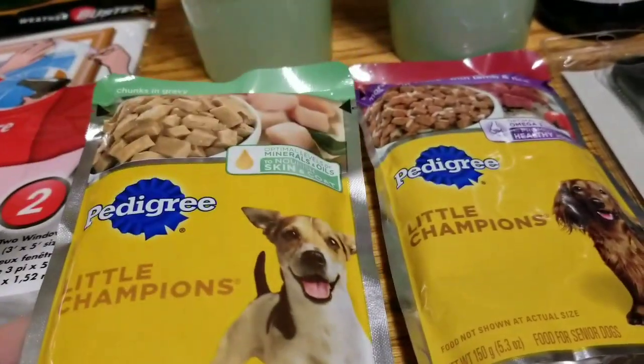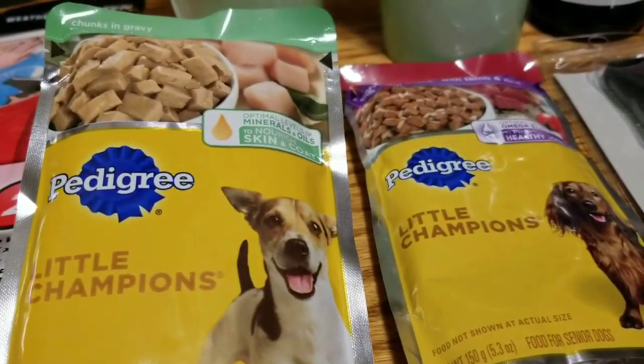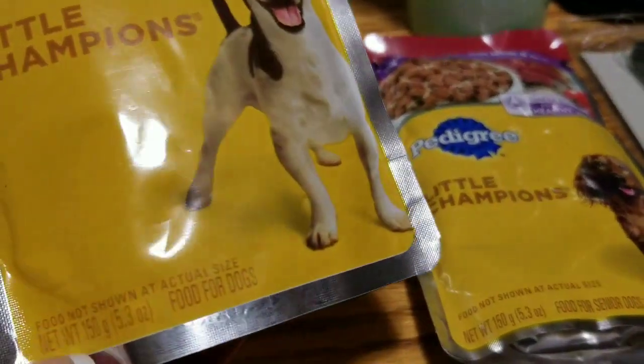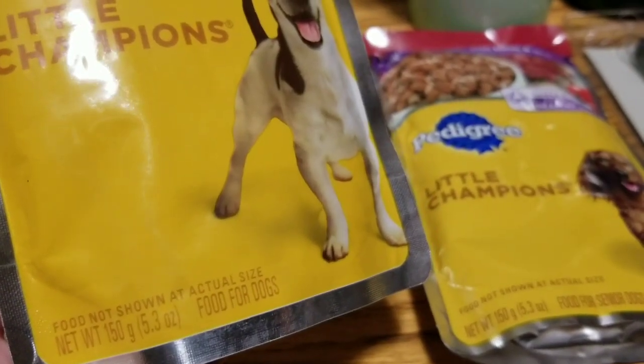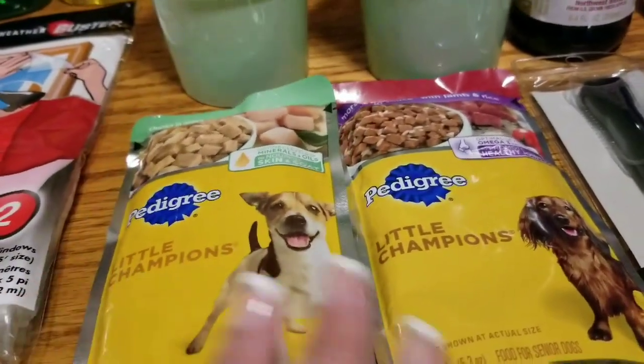I grabbed just a couple of these to have for backup. They're the Pedigree. They're two for a dollar at my store, so not a bad deal. 50 cents for 5.3 ounces. That's actually not a bad deal at all. So I just grabbed two of those.